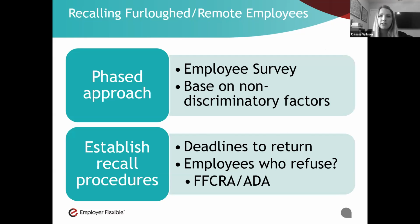So in addition to safety measures, we also want to consider a controlled approach for how we plan to recall any furloughed or remote employees back into the workplace. So I suggest you consider returning employees in phases. For example, you could send out a survey to all your remote employees and gauge their readiness to return. Those that are really anxious to get back into the office, maybe we bring them back first and start phasing in after that.